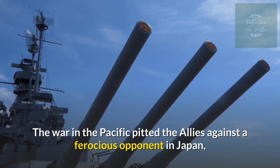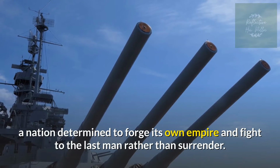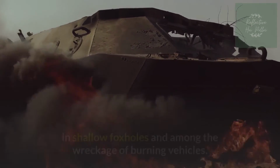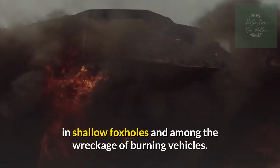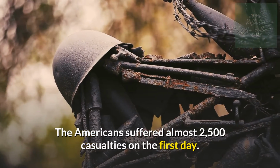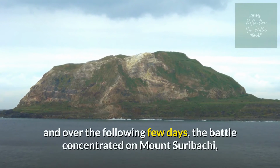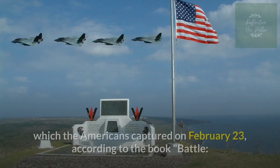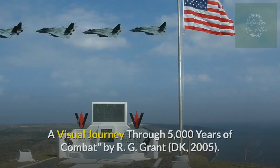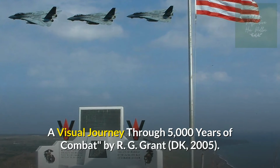The war in the Pacific pitted the Allies against a ferocious opponent in Japan, a nation determined to forge its own empire and fight to the last man rather than surrender. The Marines were forced to shelter where they could, in shallow foxholes and among the wreckage of burning vehicles. The Americans suffered almost 2,500 casualties on the first day. Nevertheless, 30,000 were able to reach the shore, and over the following few days, the battle concentrated on Mount Suribachi, which the Americans captured on February 23, according to the book Battle: A Visual Journey Through 5,000 Years of Combat by R.G. Grant, D.K., 2005.